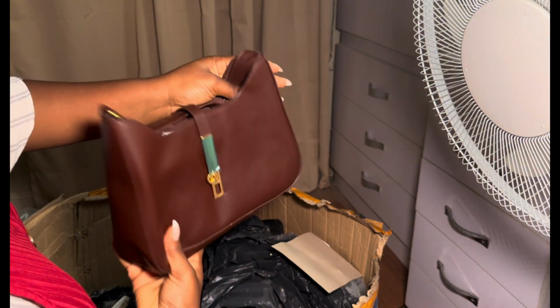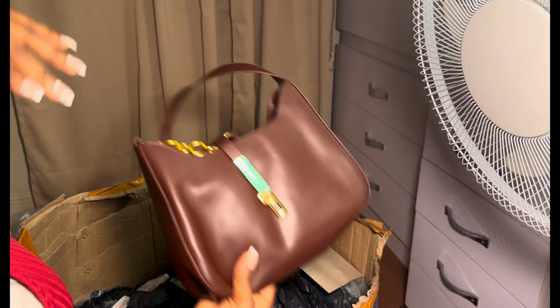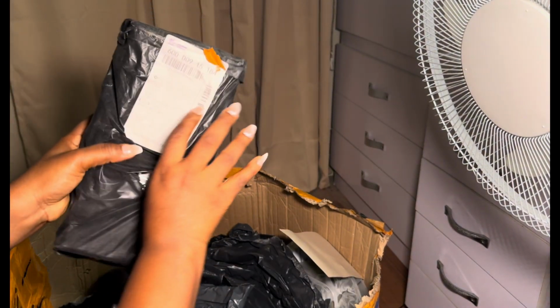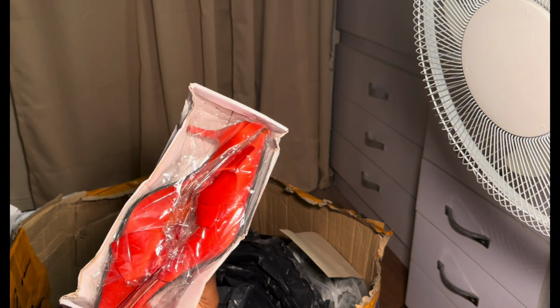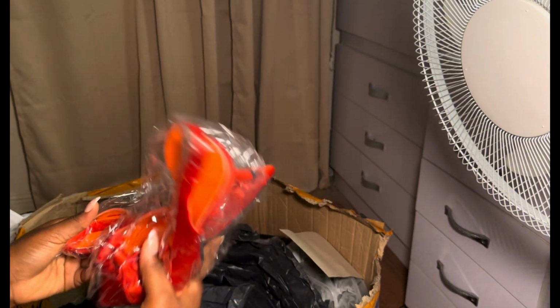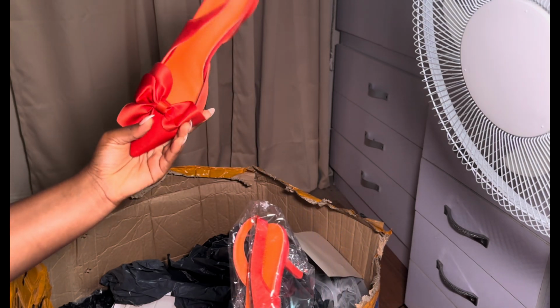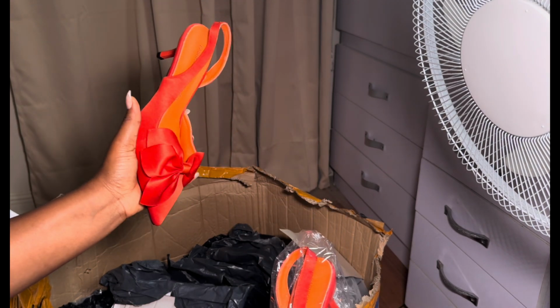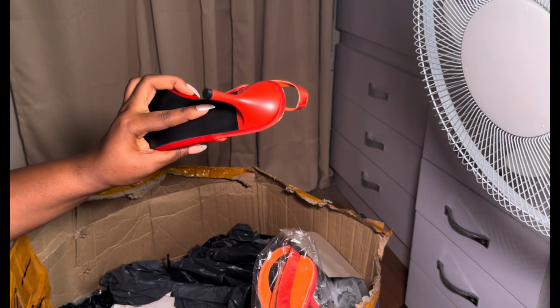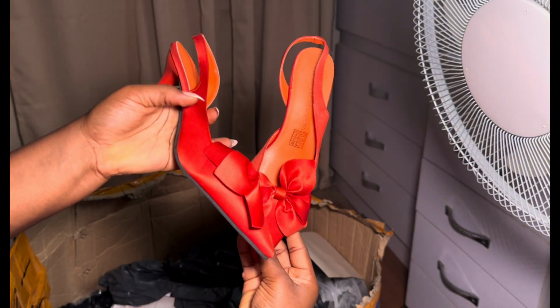This is what it looks like. And then the handle is inside. Wow, this is a shoe. But this wasn't the type of orange I was expecting to receive. The orange I saw was like burnt orange. This is not the exact orange color I saw. I don't really like sharp colors. But it's actually really cute and it's so cool. You can literally tell that it's high quality.